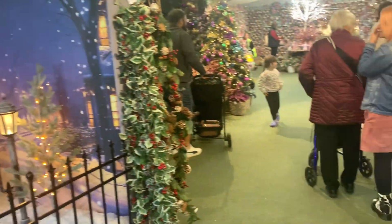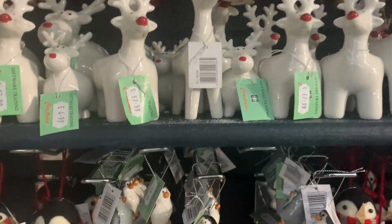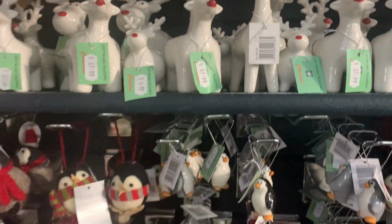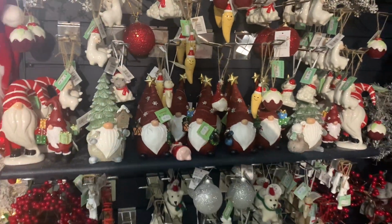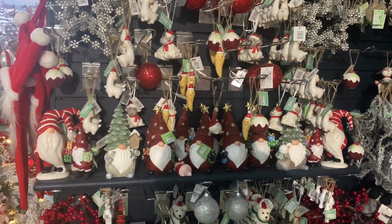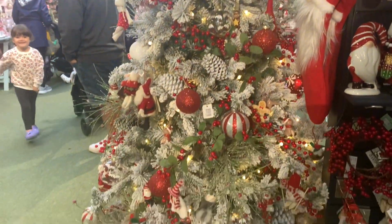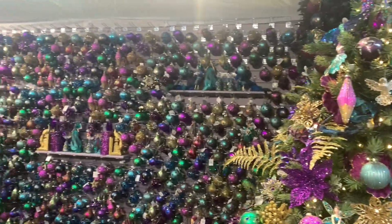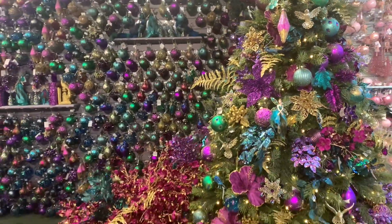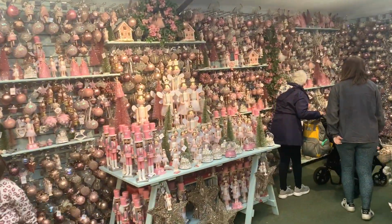As I say, if you don't come early, it gets so busy. And every section is colour coded. Oh, look at these lovely reindeer. You could actually spend a fortune in here, there's so many lovely items. And you can see at the end of each section, they decorate a tree in that colour. That purple and blue look, and lots of peacocks in this section. That wouldn't be one of my colour choices, but obviously very popular for a lot of people.